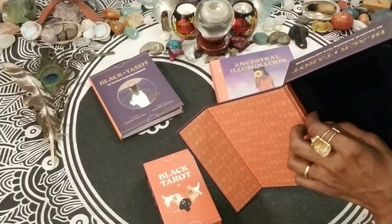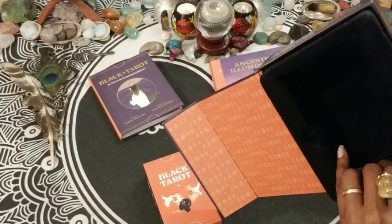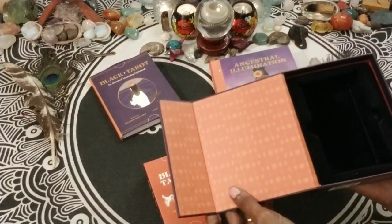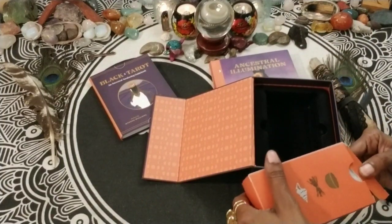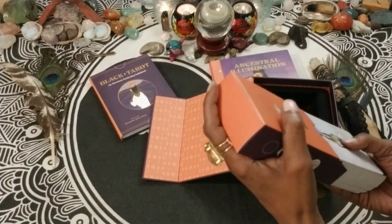I don't know if it'll come out. I think it does, but I'm not going to take it out. But it's got this insert here. Oh, it does come out. It's got that to keep your cards in. So you could elect to take the deck out of the box, right?